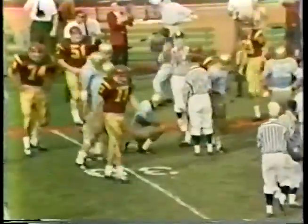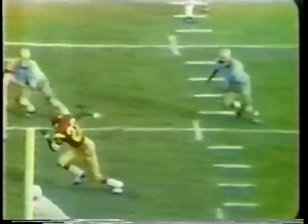On reverse, this is Earl McCullough, a speedster. He's up to the 40. And a loose ball. Earl McCullough on a reverse comes around, makes good yardage. The ball squirted out. Mike Scarpace covered it, though, for the Trojans. And it's a 73-yard effort.